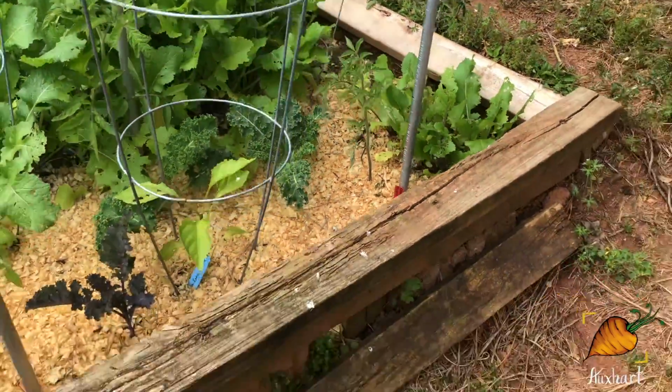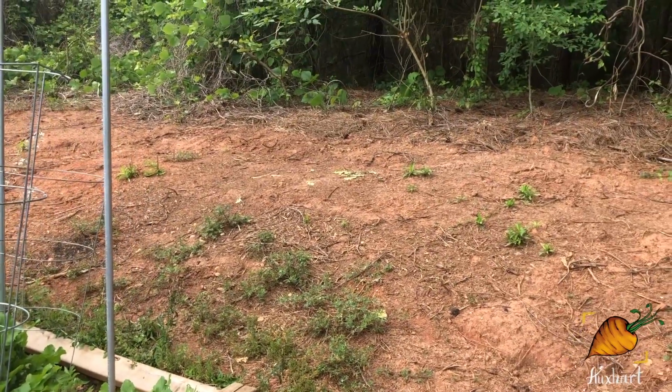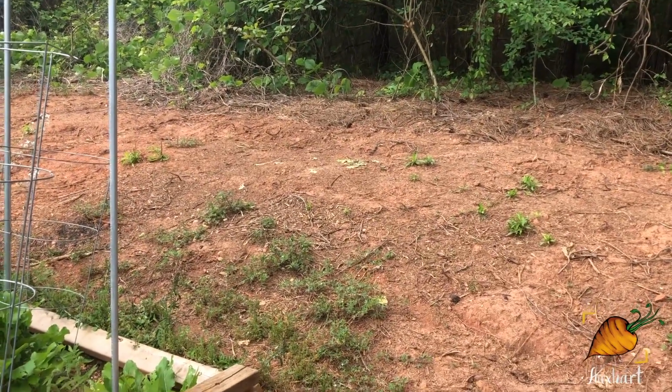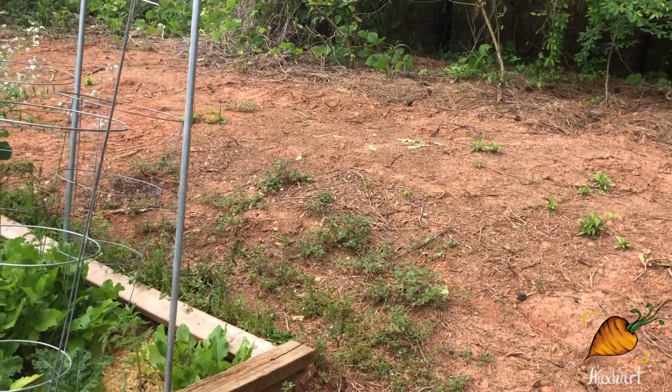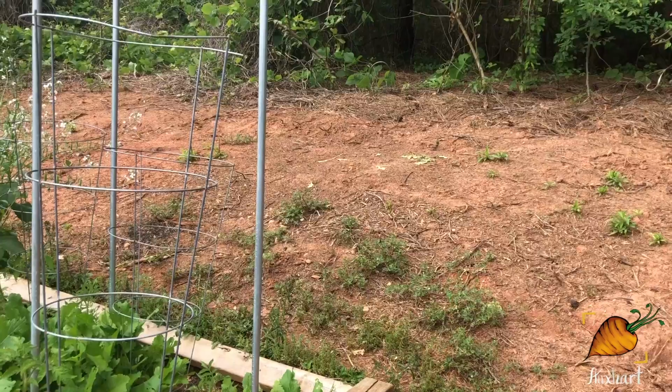Alright, and this hill up here is still bare. I am still working on methods for amending the soil such that I can plant something in this super, super red clay.